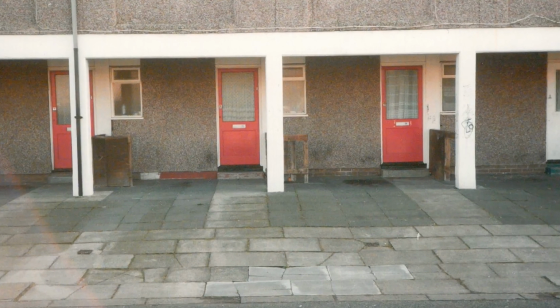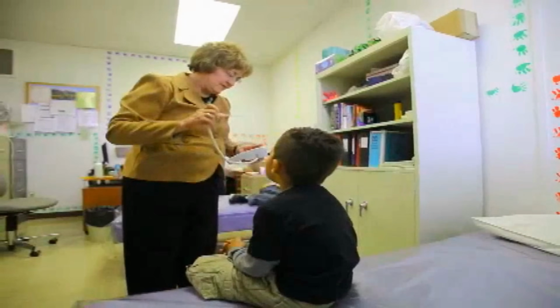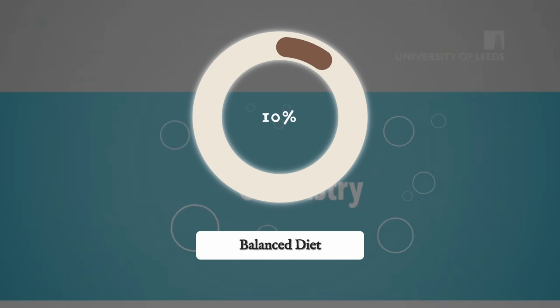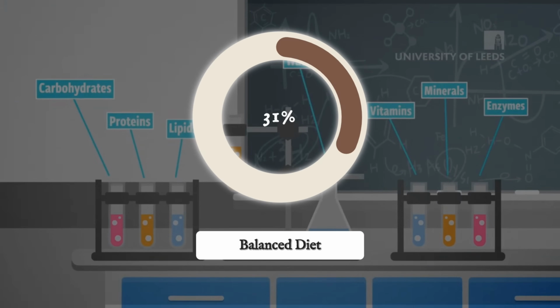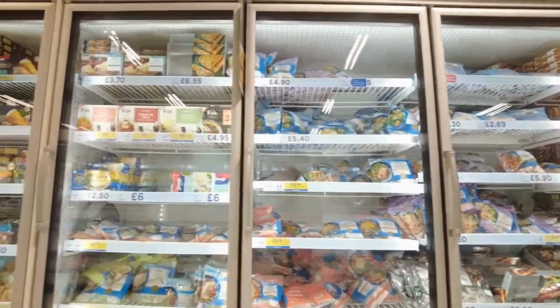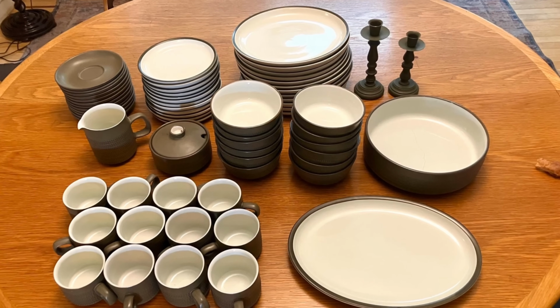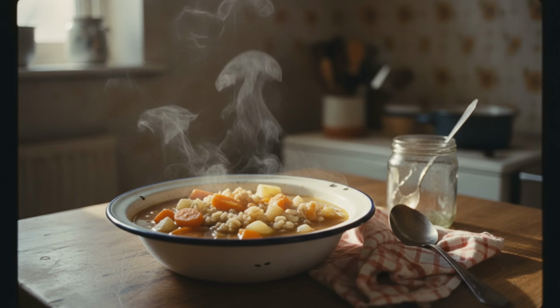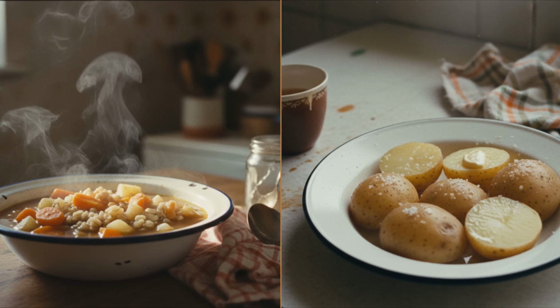Number 8 was so common in council estates that school nurses could recognize the children who lived on it. And number 3, scientists have now discovered, actually provided more balanced nutrition than half the ready meals in your freezer today. These 25 meals were not gourmet. They were not pretty. They were survival dressed up as supper.